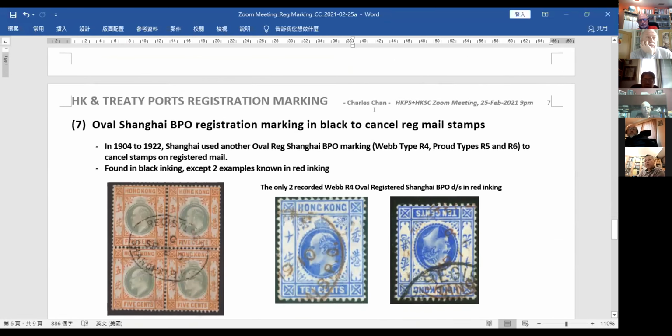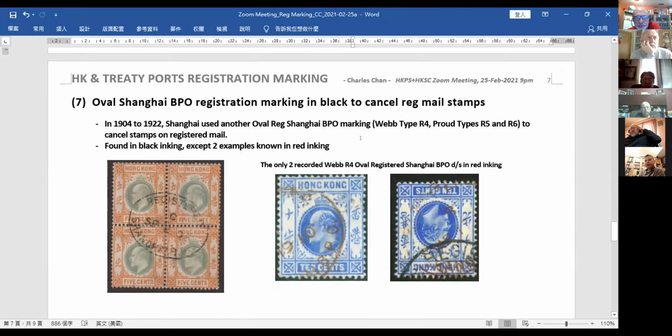But this R4, web type R4 oval registration Shanghai BPO marking, is usually in black, for cancelling registered mail in 1904 to 1922. Always seen in black inking, except these two examples in red inking. Although it is straight, clearly it will be the web type R4 registration Shanghai BPO marking.